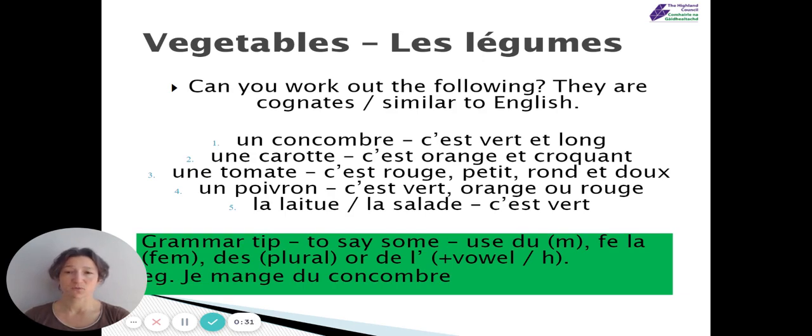So if you can write down numbers 1 to 5, 1 à 5, écrivez 1 à 5, and see if you can note down the English vegetable. Notez le légume en anglais. Alors, numéro 1, un concombre. C'est vert et long. Qu'est-ce que c'est? Numéro 2, une carotte. C'est orange et croquant.